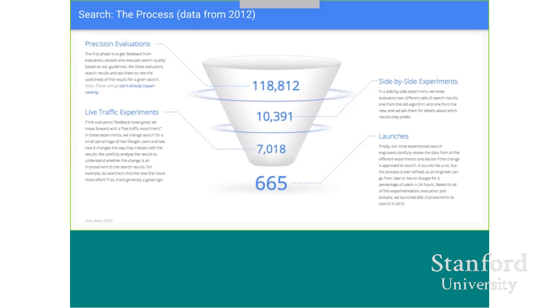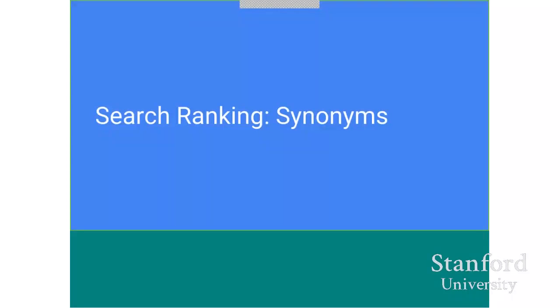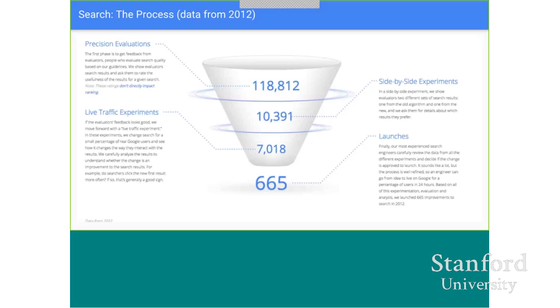And finally, in 2012, we had 665 different changes to our search algorithm, either ranking function or UI or new features that we launched, almost all of which we ran side-by-side experiments and live traffic experiments on, and went through the whole funnel. Now, the decision as to whether we actually launch a change doesn't necessarily come down to only whether we saw positive live experiments or positive human evals.